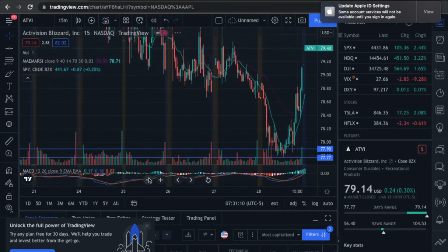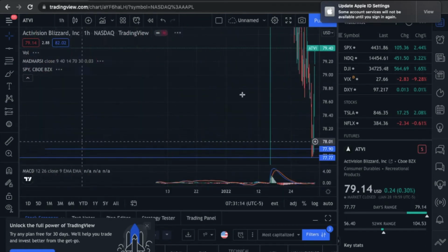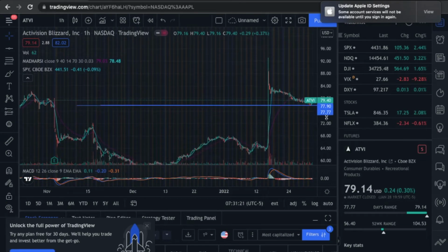Zoom out. Check a different time frame. Check 1 hour or 4 hour. Zoom out. Then you can see what's happening, because what most people do right now is get puts. Most people would get puts.